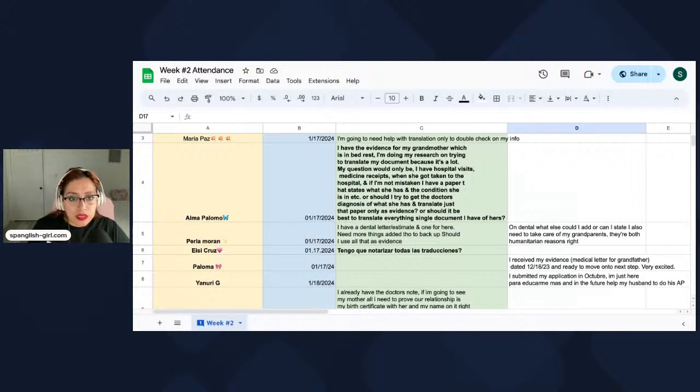Okay, so Maria Paz, ya te contesté. I have the evidence for my grandmother, which is in bed rest. I'm doing my research and trying to translate my document because it's a lot. Yeah, I feel you. My question would only be, I have hospital visits, medicine receipts. She has taken a lot up to the hospital.